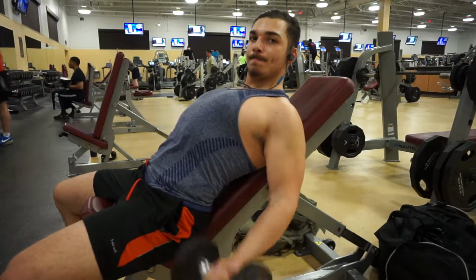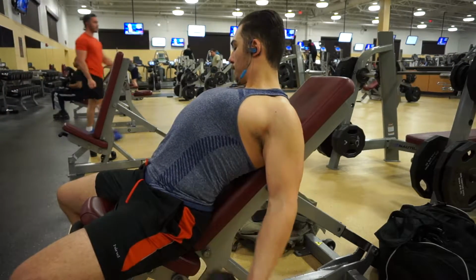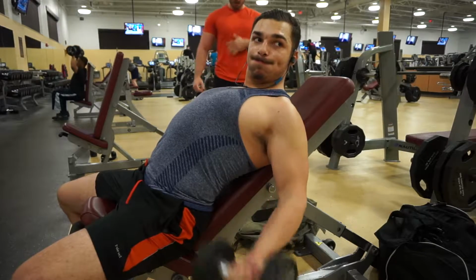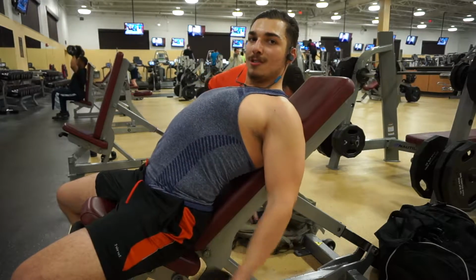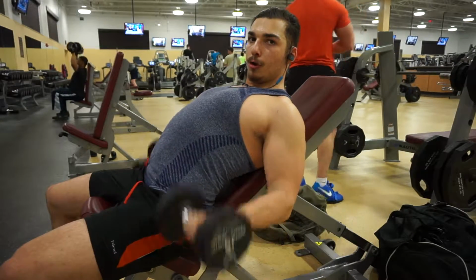Now, I've been doing this bicep exercise. I know we're going to flip to a different subject, but I've been doing this bicep exercise for a little bit now, and I notice the more I do it, the more I feel it in my actual bicep. I feel a really good peak contraction, as well as a nice, decent little pump.